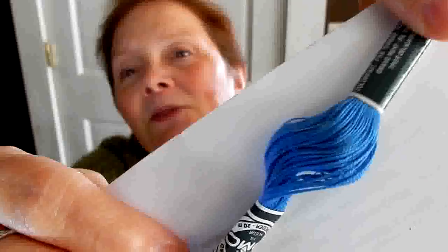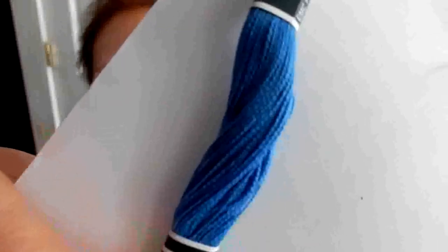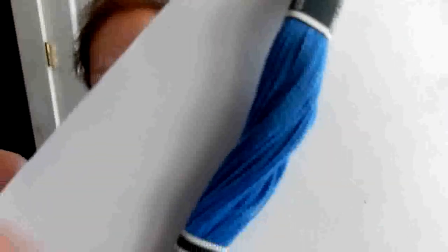I don't know if this picks it up. Maybe it'll pick it up better if I show the whole skein. But do you see the twist in it? It's almost like a very, very thin, fine pearl cotton. It's very soft. It's like petal soft. It feels like silk. It's beautiful thread, and it comes in gorgeous colors.